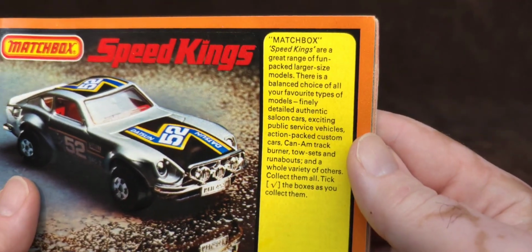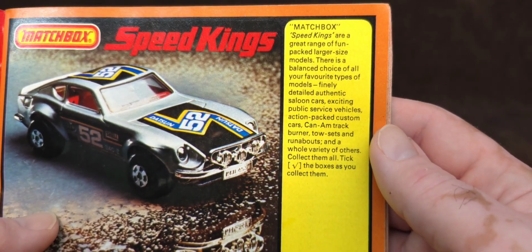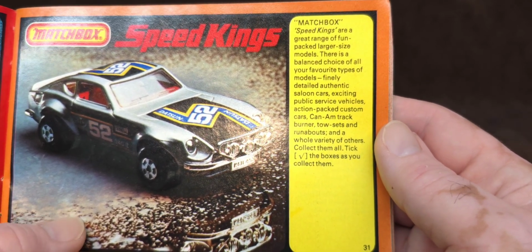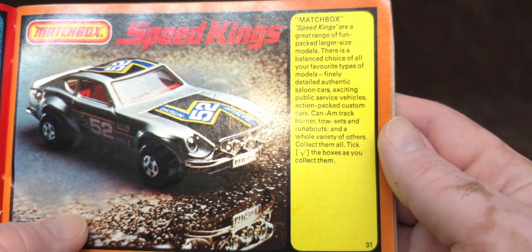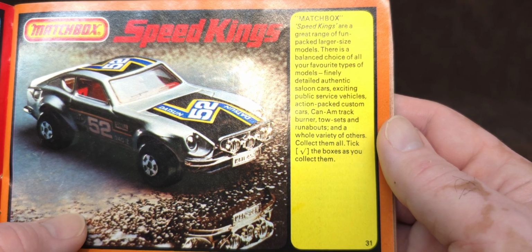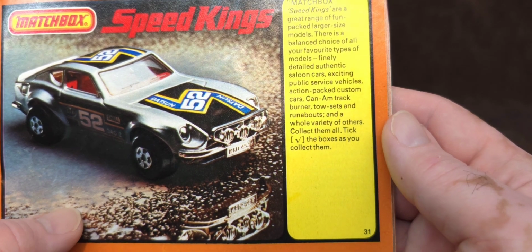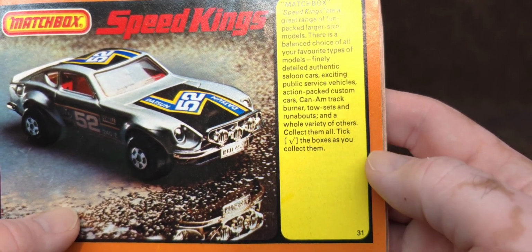What's that say? Great range of fun, blah blah blah. Fab saloon cars, etc. Okay, Speed Kings are a great range of fun, packed larger size models. There is a balanced choice of all your favorite types of models. Finely detailed, authentic saloon cars, exciting public service vehicles, action-packed custom cars, Can-Am track burner, tow sets and turnabouts, and a whole variety of other collect them all. Tick the boxes as you collect them.